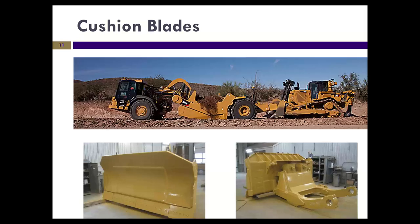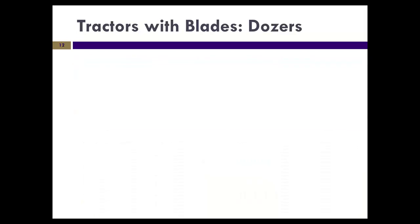And this is a photograph of a push cat. It's what we call a dozer that's helping to load a scraper, and you can see it has moved up to behind the scraper and it is pushing the scraper into the soil, so the scraper has a faster ability to engage and pick up that soil. See, it's pushing right there, and it's got this thickened piece of plate to deal with that.